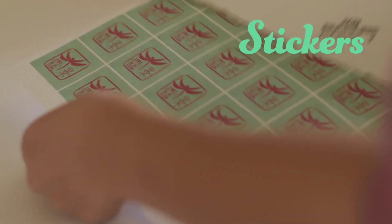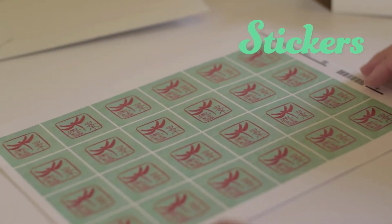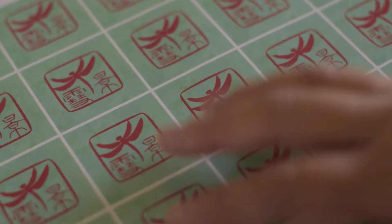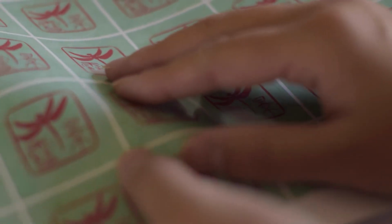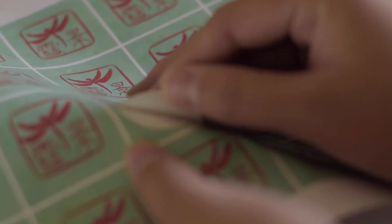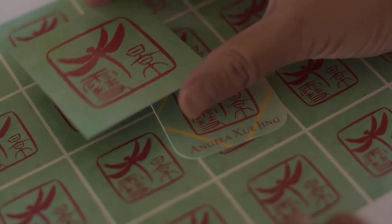I ordered stickers for when wrapping a shipment with some tissue and sealing it with a sticker rather than tape. It makes the product look so much more elegant. I'd also like to obtain one of those wax seals with a stamp with my logo on it. I think that would be adorable.